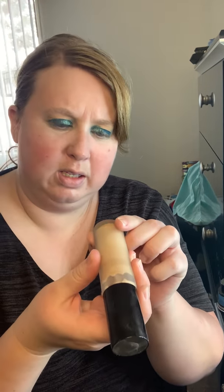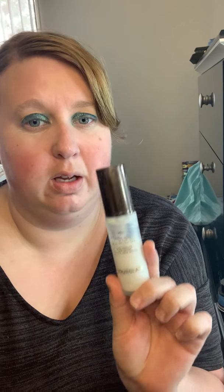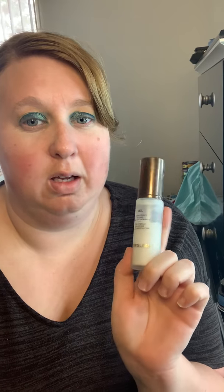I have two different face primers. I have this Becca one that is Blacklight Primer. I really like this one, but lately I've been going for the Veil by Hourglass. I absolutely love this. It has SPF 15. It lays my foundation nice. It keeps my foundation on all day, which is nice because when you live in the desert and it's summertime, things melt. This keeps my makeup on beautifully. So I'm gonna wear this today, even though it's not summer. It's winter and it's super, super dry.